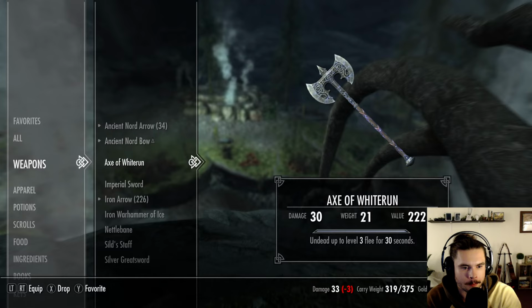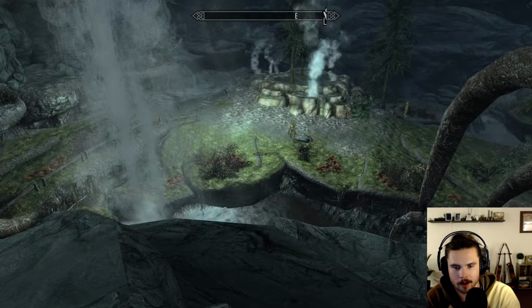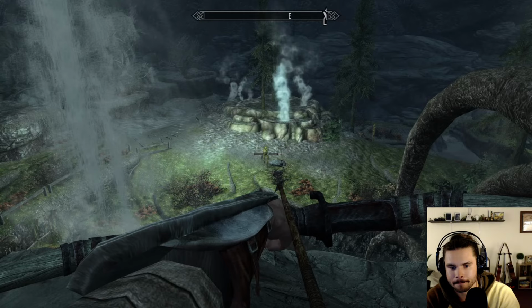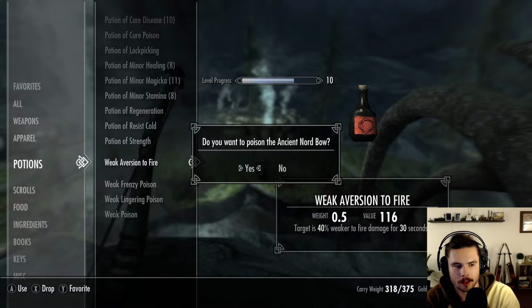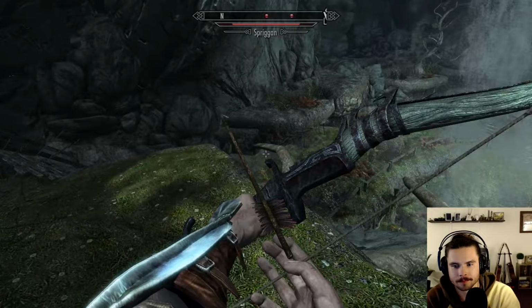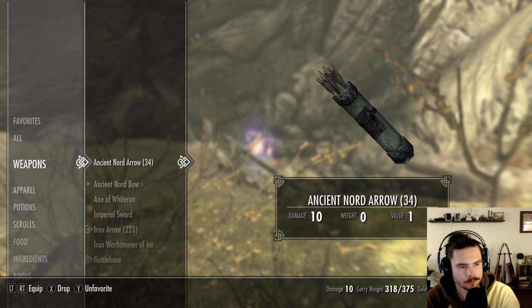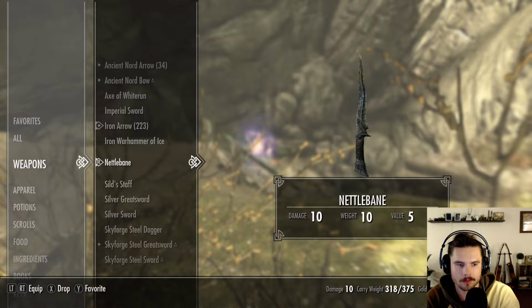Speaking of, we'll do our ancient Nord bow. And we will make our target weaker to fire, because they're already weak to fire. And we'll do it again to this other one, if we can hit it. And I missed. Oh well. I missed again. Okay. Well, we are gonna bust out some fire magic, and let's see, we'll do the Nettlebane, that's fine.